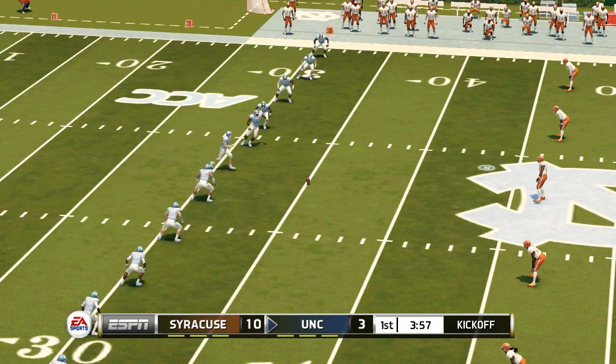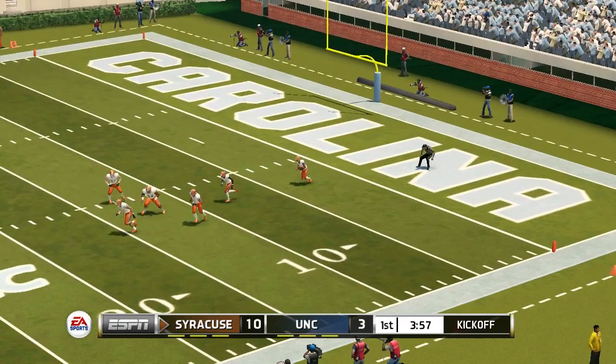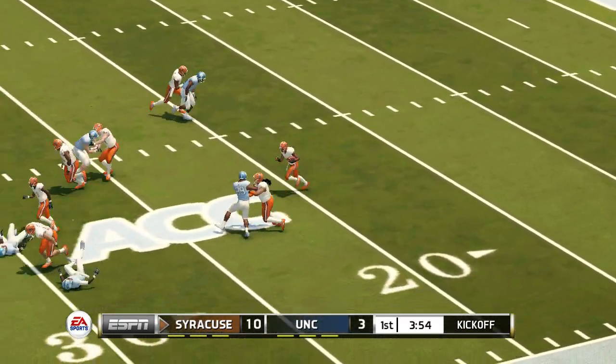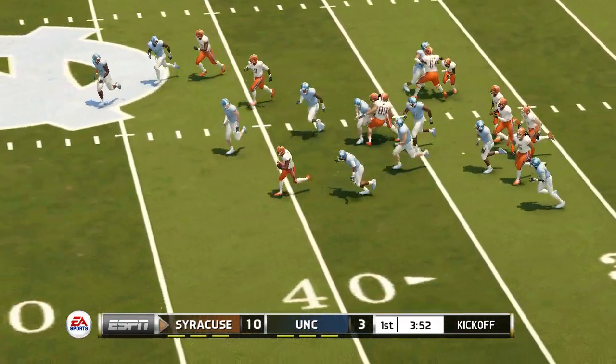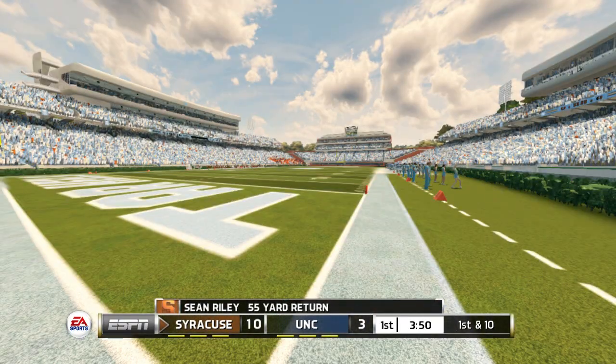Everyone's all lined up and ready for the kickoff. Taken from the 3-yard line. At the 30. Across midfield. He finally goes down at the 42.